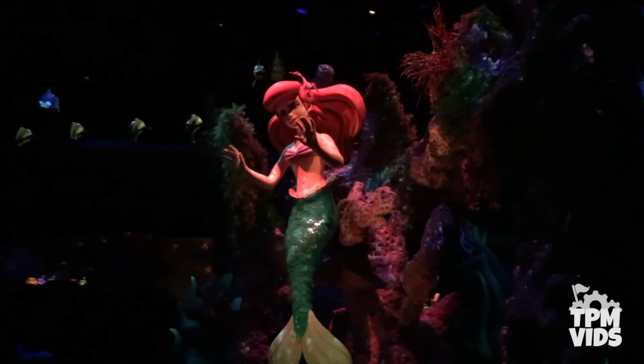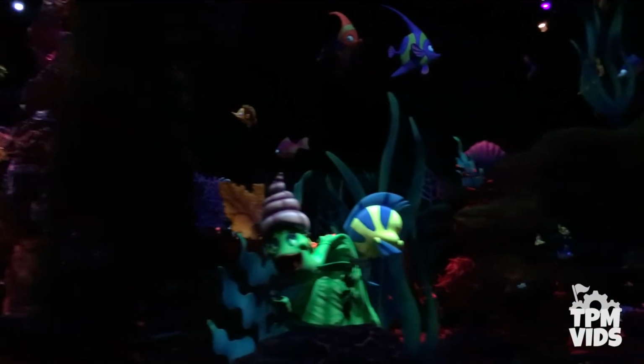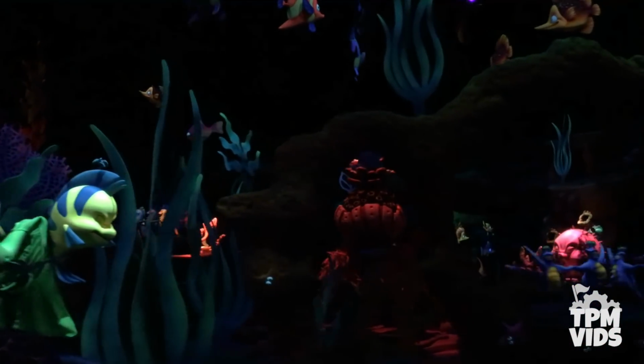This isn't really considered a breakdown since the ride usually starts back up again in a matter of seconds or minutes. But sometimes it's a more complicated issue that requires the ride to be evacuated.